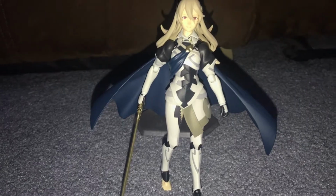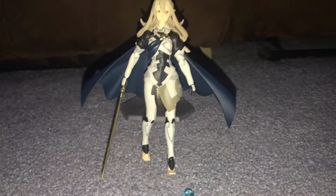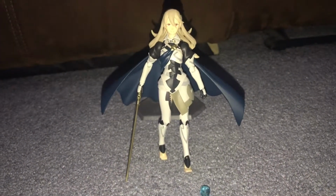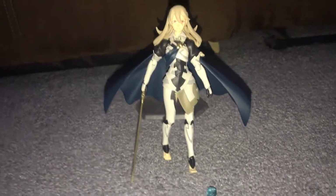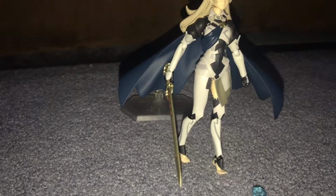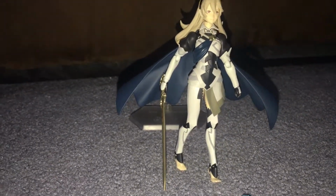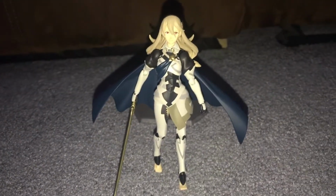I think I would much prefer a figure stand with the little ring that goes around her waist. I think that would be a lot better. Overall, I love this figure. I think it's absolutely gorgeous and beautifully articulated. The hands switch seamlessly. The sword comes apart seamlessly to put in her hand, and her movement is very smooth, but the only issue is posing her and keeping her on the stand. That is an extreme annoyance of mine.